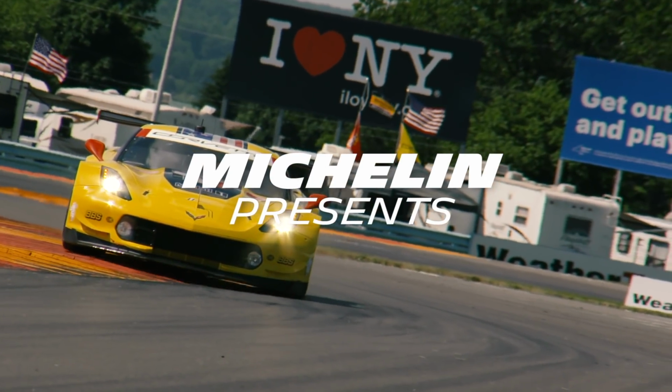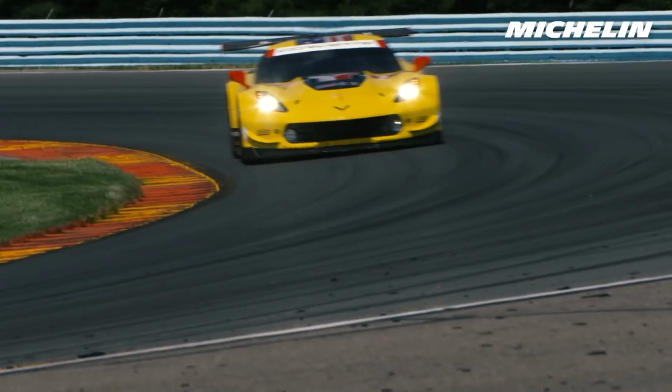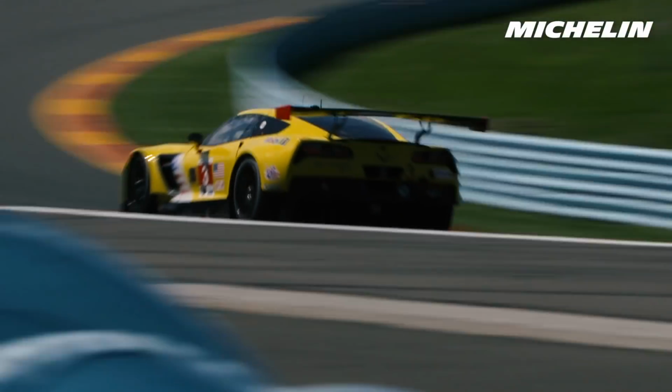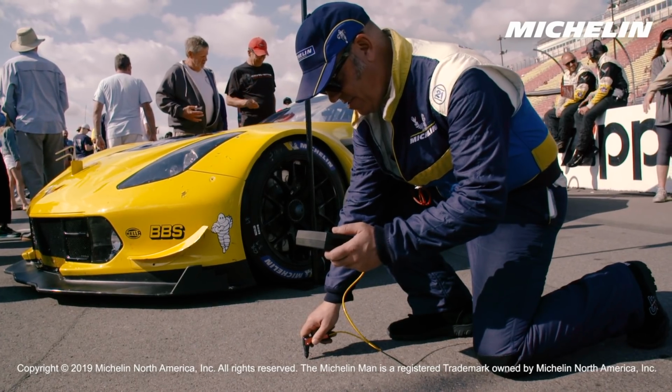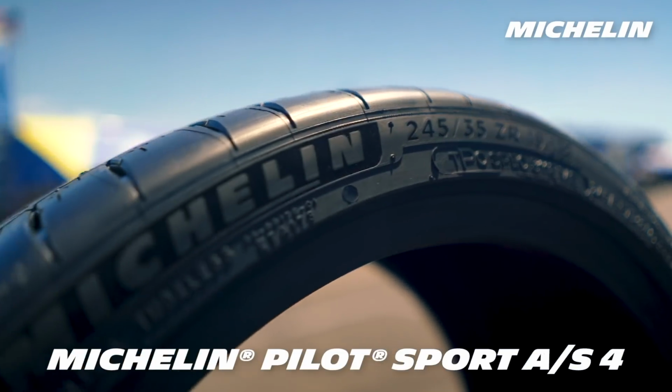Michelin and General Motors Corvette, as well as Corvette Racing, have been working together for over a decade to improve and customize our tires specifically for the values of Corvette, the customers, and the performance targets that everyone is trying to achieve. We've worked long and hard at the racetrack, at our proving grounds, and we have a really great tire for the new C8 Corvette.